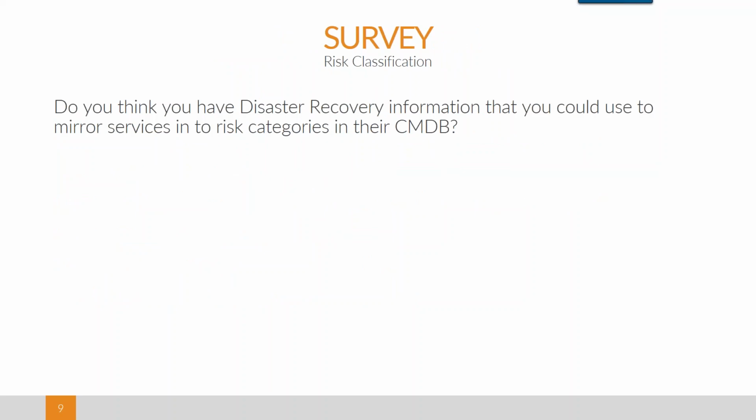So I'd be interested to hear from everyone here, as just a yes/no answer, whether you think the disaster recovery information inside your organisation could be used to improve your risk classification of your CMDB and your services that are associated to your CMDB. Cool, cool. Getting lots of yeses coming back. Some absolutelys, which is awesome.